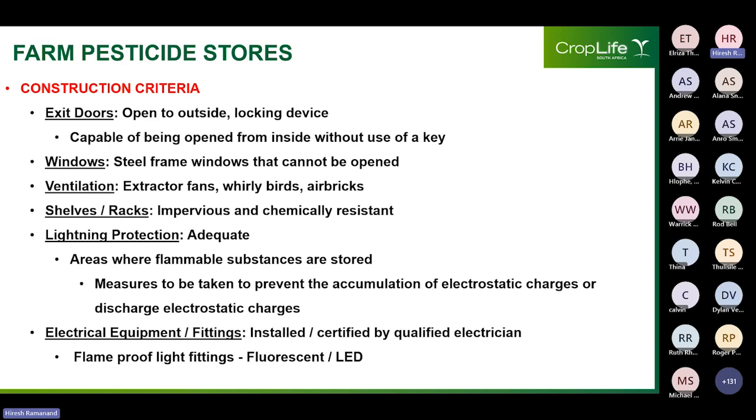Always remember that windows are installed to only allow enough daylight into the store so that product labels can be read. All windows in a farm pesticide store must not be capable of opening. Regarding ventilation, this may be achieved through mechanical means by installing extractive fans or whirlybirds, as well as through natural methods such as the installation of non-combustible air bricks.